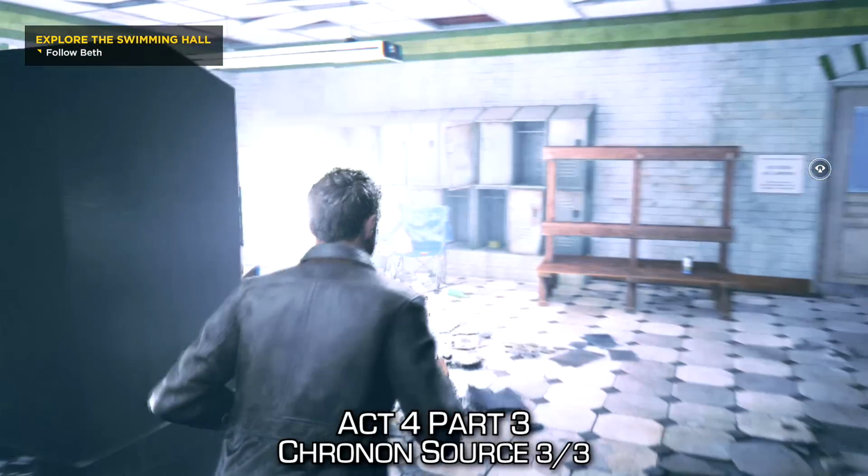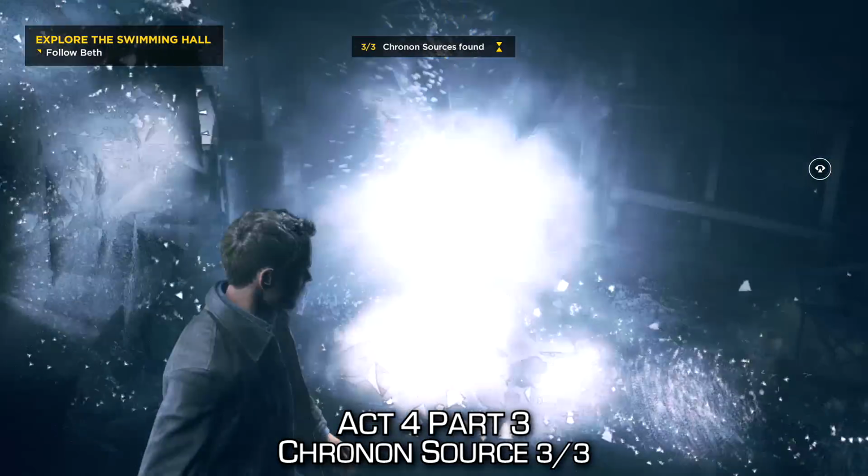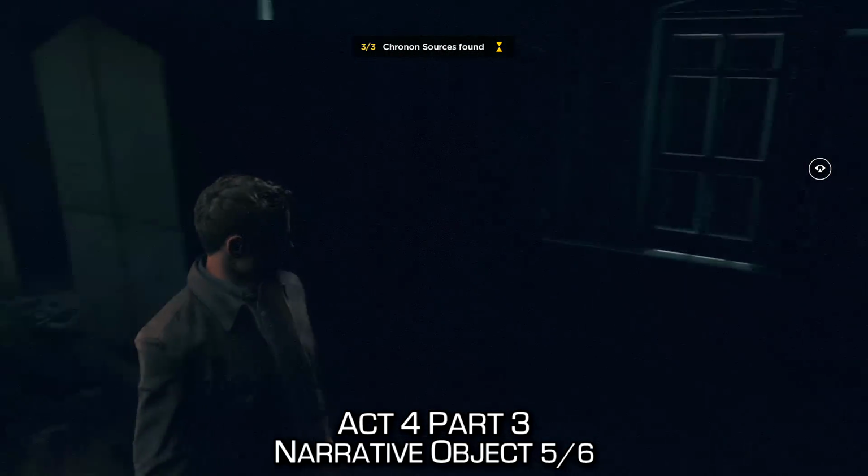Before going through the giant double doors, make sure you go into the lockers to find Chronon Source number 3 of 3. What do we got here?